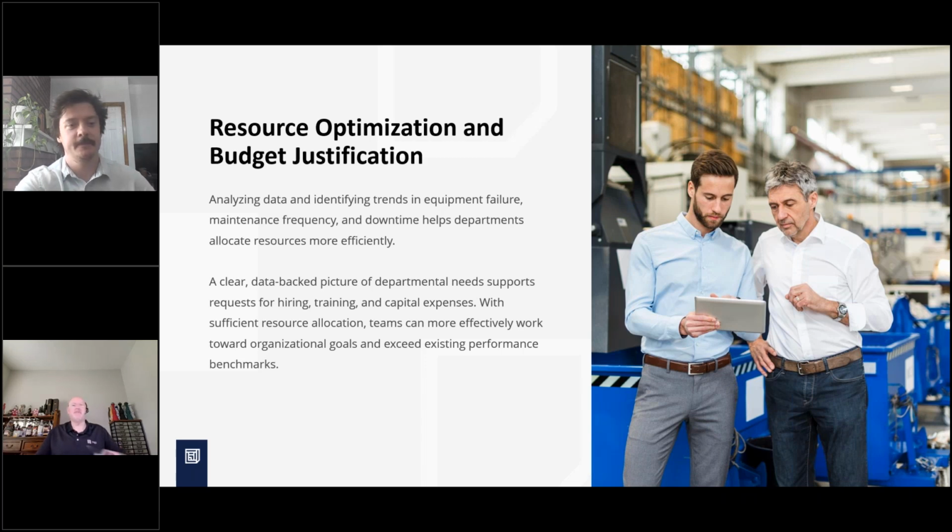One is resource optimization and budget justification. You really want to understand how your equipment's operating. So you're looking for trends in equipment failure, looking at the frequencies you're performing those types of maintenance activities, PM activities or inspection, testing and maintenance activities, sometimes called ITM, looking at downtime of equipment. So you really use that history of that equipment to learn how to allocate your resources more efficiently and justify potentially hiring more people if you need to. Or, I'm sure everyone doesn't have too many people, so that's usually the case when trying to use the analytics tools.